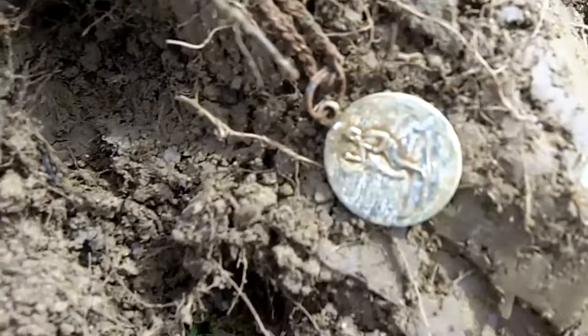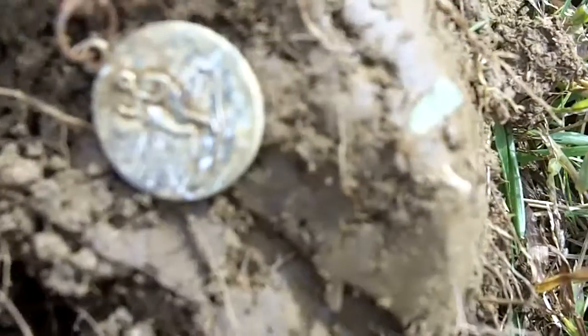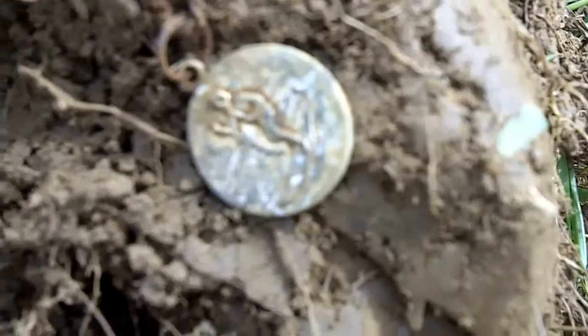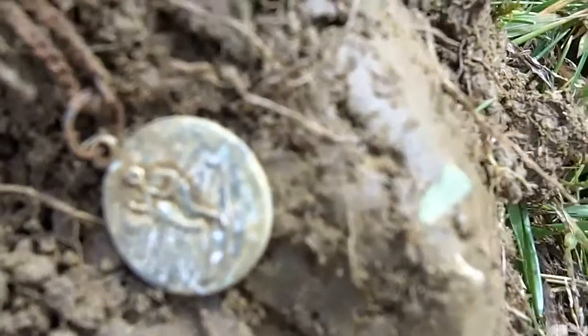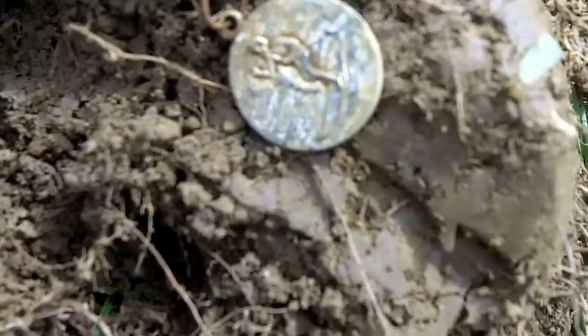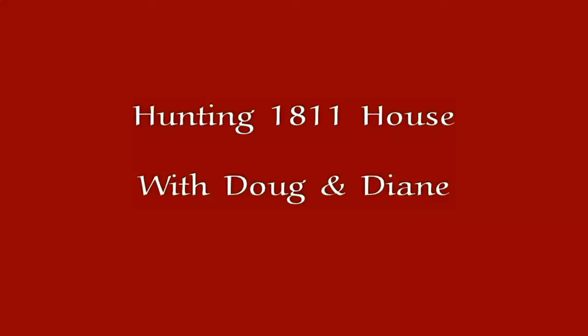Well, I had a quarter half dollar type reading and I dug this out. It's a little St. Christopher's medal. I think it looked like it might have been silver plated. It's not silver, it's sort of a junky little steel chain on it or something. But it's sort of cute.